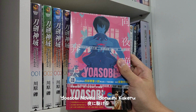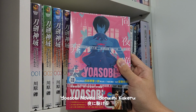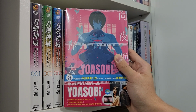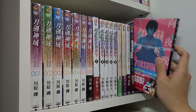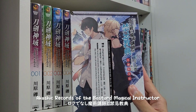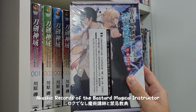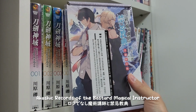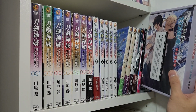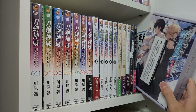Next up, we have a novel from YOASOBI. It's Yoru ni Kakeru. It's from the song of the same title. The only reason I picked this up is because I love the song and I want to explore the story behind it. Next up is the Akashic Records of the Bastard Magical Instructor. It's a story about an incompetent instructor and his students. This series is very popular in the light novel community as well, and I'll complete the collection in future.